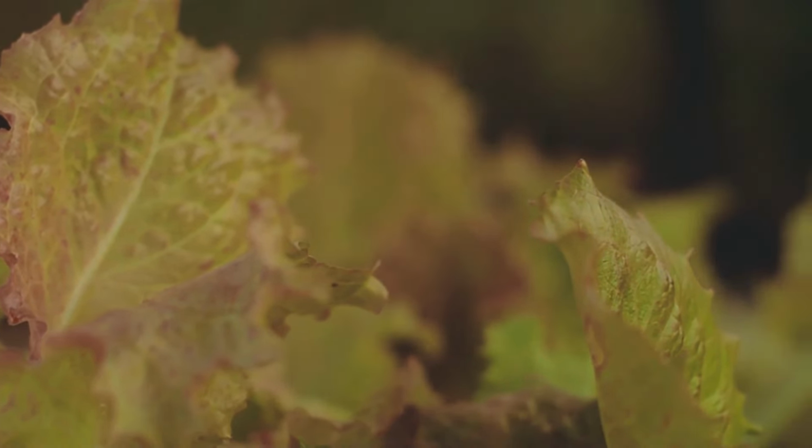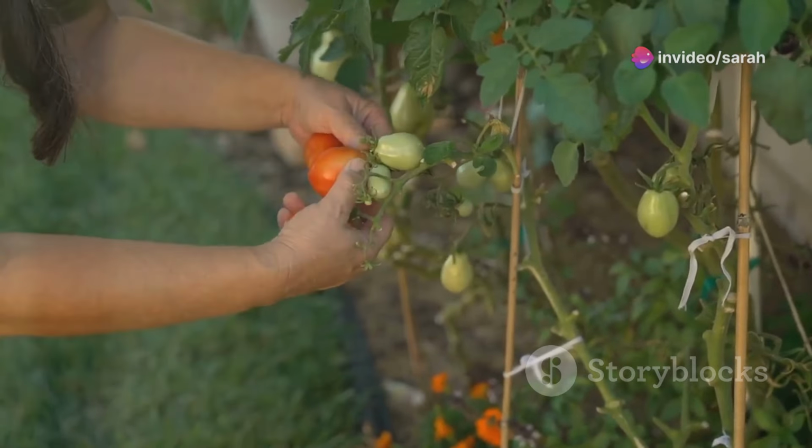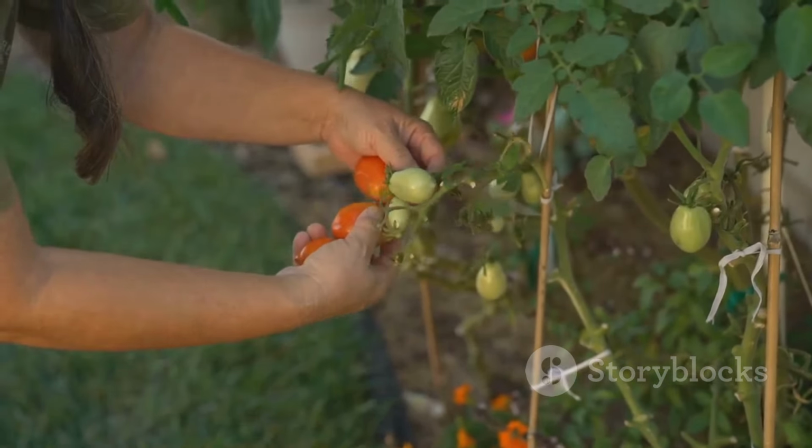Tomatoes, the star of the show, the king of sauces. Who doesn't love a juicy tomato straight from the vine? And guess what? They're brilliant self-seeders too. Now, at the end of the season, when you've got those lovely, ripe tomatoes, don't throw away the seeds.